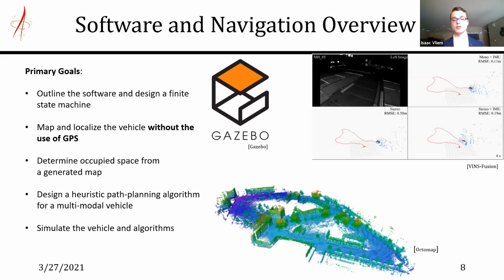We wanted to be able to map and localize the vehicle without the use of GPS. This was an interesting challenge to overcome. Because since we weren't able to use GPS data, we had to rely on onboard sensors. And for those of you who have worked with robotics in the past, getting those to work together can be challenging, especially when we're not dealing with actual physical hardware.